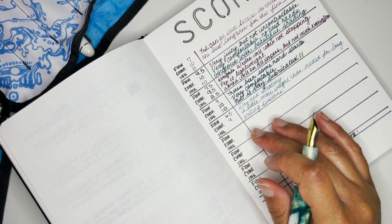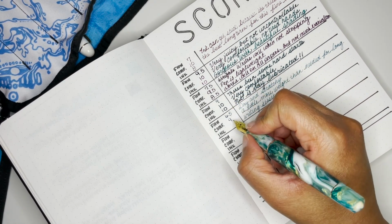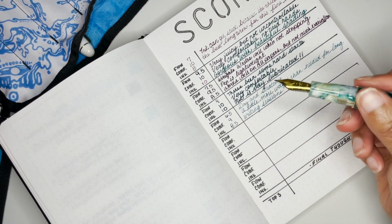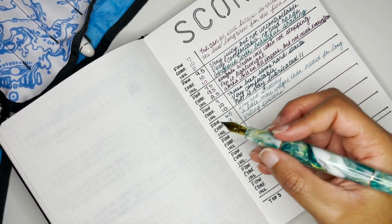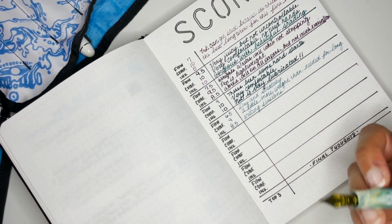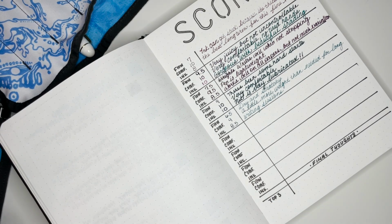As for ink, this ink is actually really pretty, even coming out of this extra fine. So I'm going to give it an 8.5 because I can see the potential, but because it's coming out of such a small nib, an extra fine, you can't see the beauty of the color. So let me show you what that looks like in my journal.